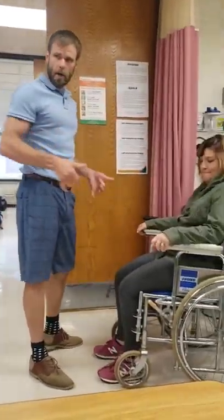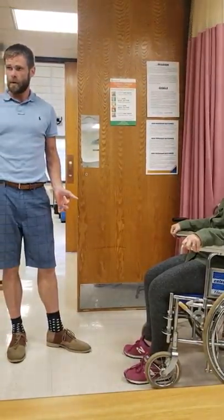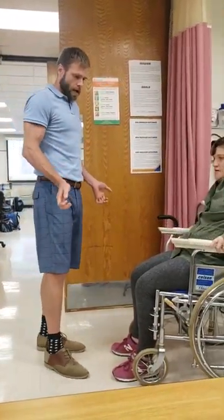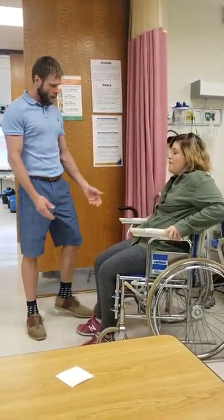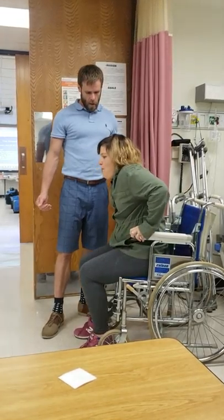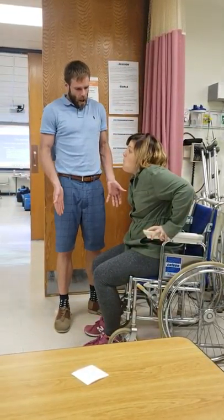She can put her hands on the arm rails and push up. Either one of those are acceptable. So she could push up as we're getting up on the arm rails. Or if she was by herself and she was just stand by for assist, say slide closer to the edge. When you're comfortable, I want you to push up with your arms, and it's very important that you get your hips on top of your feet.